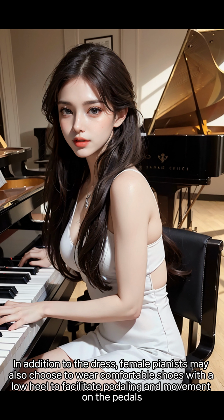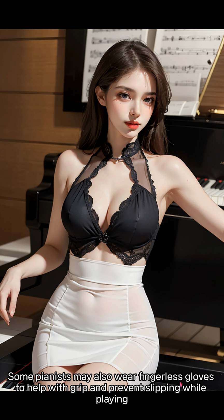In addition to the dress, female pianists may also choose to wear comfortable shoes with a low heel to facilitate pedaling and movement on the pedals. Some pianists may also wear fingerless gloves to help with grip and prevent slipping while playing.